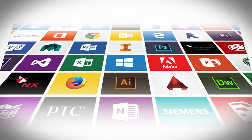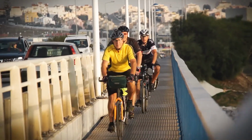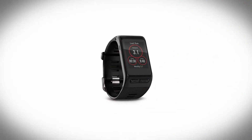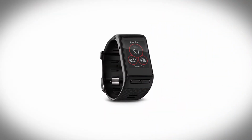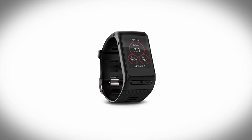With hundreds of apps and widgets, like the golfing app that has a database of 40,000 course maps from across the world, or the cycling app that measures time, distance, speed, and calories specifically for intense biking sessions. Plus, you have the regular useful features like smart notifications for calls, text messages, email, social media alerts, etc.